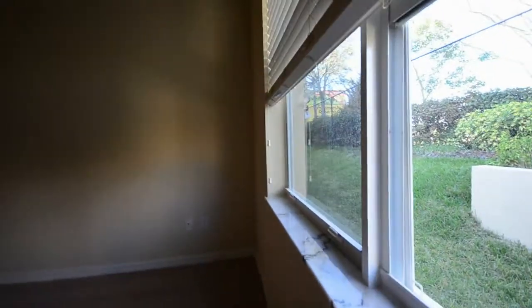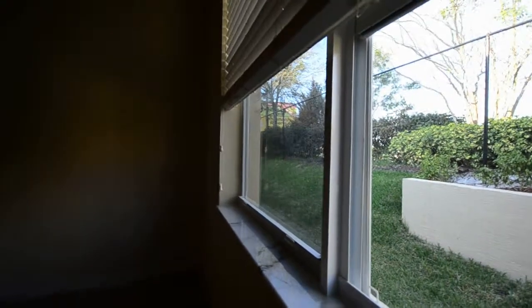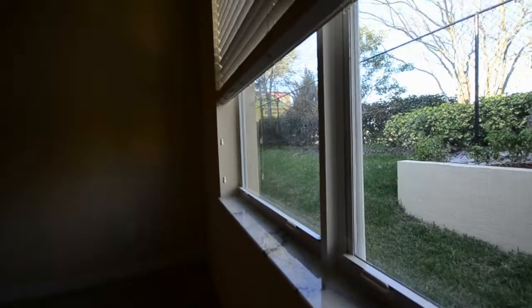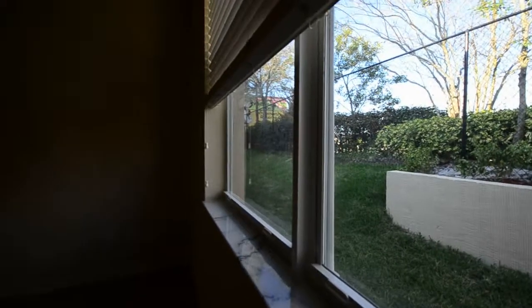And then the master bedroom has the window open to show you the noise difference with the window open. This is one single window open. And again, I don't know how good that's picking that up. And that's with the window closed. Of course, now there's no cars going by.